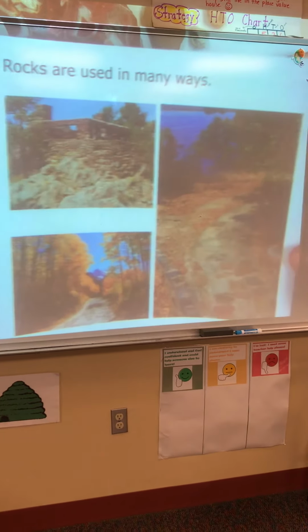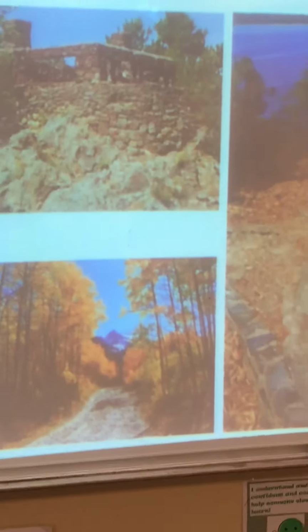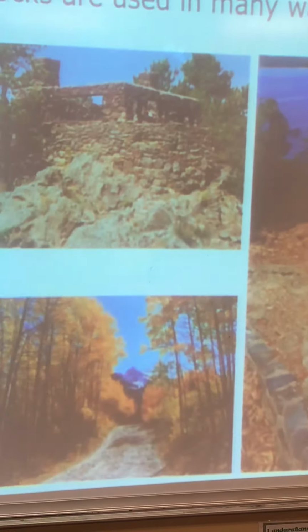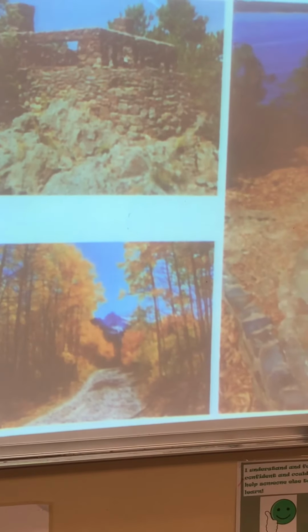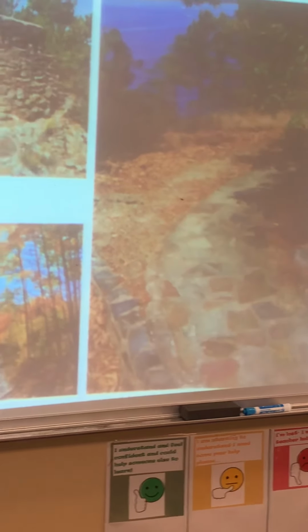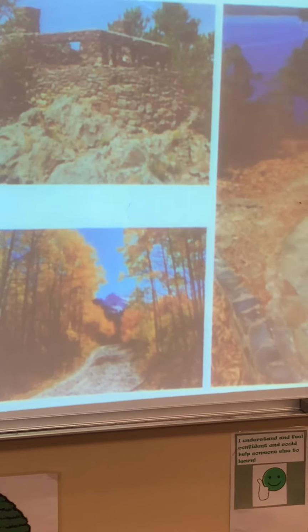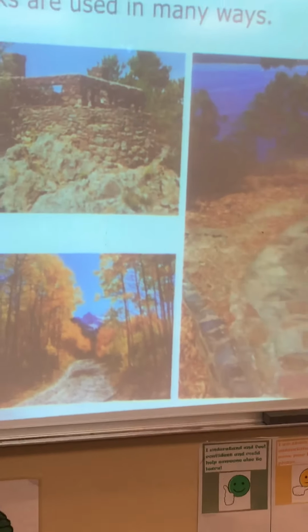Rocks are used in many ways. Lots of uses for rocks. We use rocks to build homes. We use rocks for our countertops. We use rocks for roads, walkways. And in the older days, they used rocks to actually cut food and to build things with.